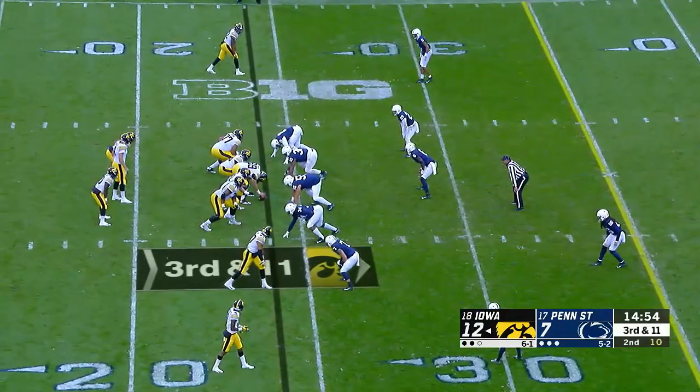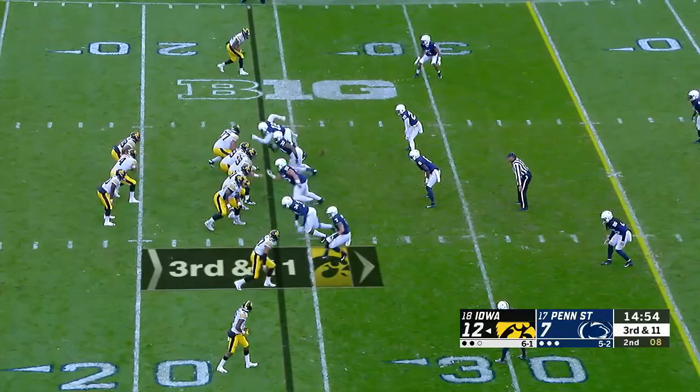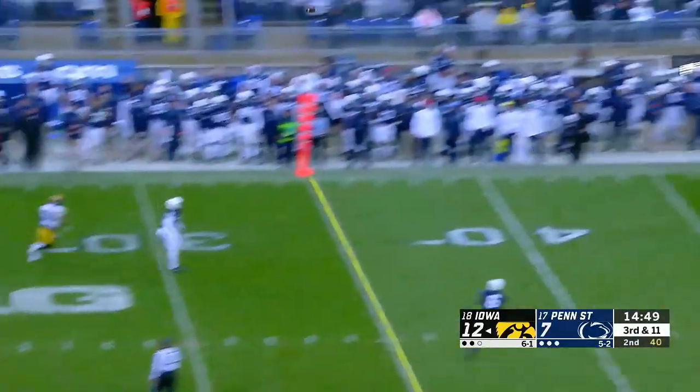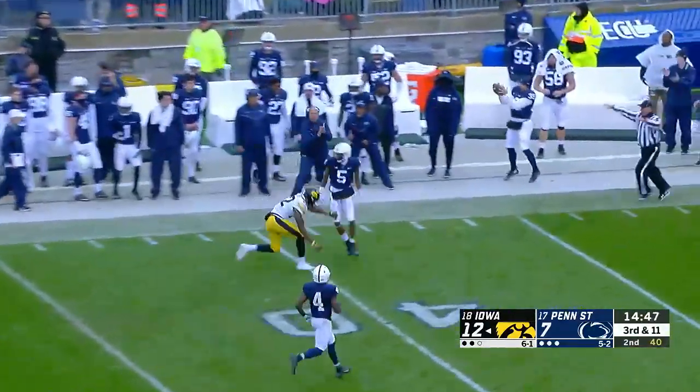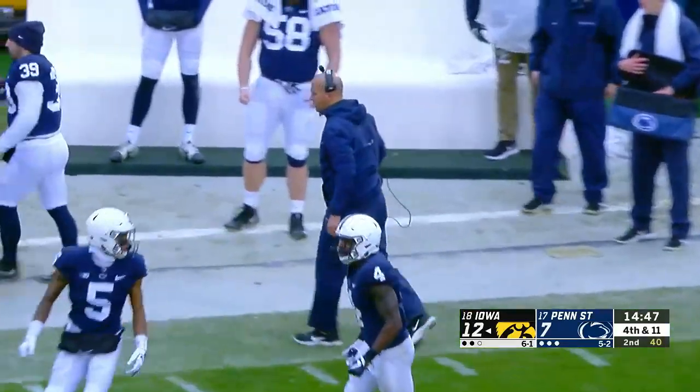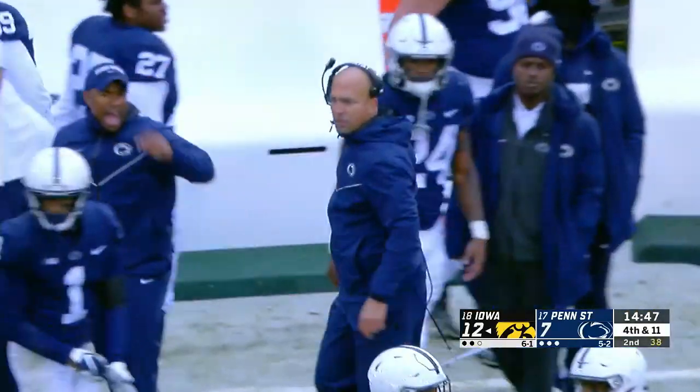Third and 11. The 24. Good clean pocket. Now it breaks down. Stanley airs it out and overthrows his intended target, Brandon Smith. Castro Fields running with him stride for stride this fourth down.